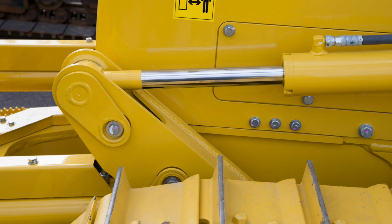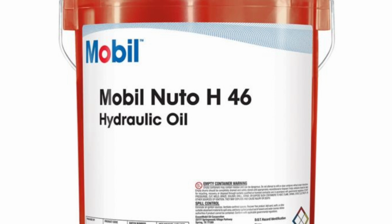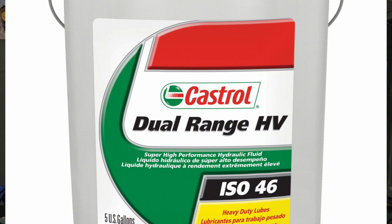It's used for light duty applications, gearboxes and bearings. Moving on from that, then you have your 46. So it's the same as above, it just has a different viscosity level. Moving on from that, then you have your HV46.